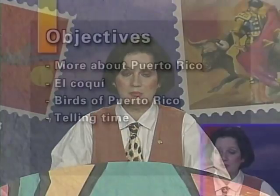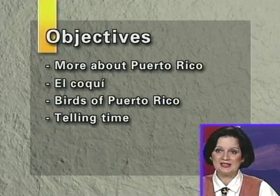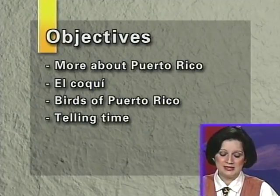Today we have more about Puerto Rico. We will have a video and some pictures about Puerto Rico. We will talk about el coquí, and I'll tell you more about it. We will talk about birds of Puerto Rico, and we will learn telling time, how to say time in Spanish. We are going now to invite you to follow this presentation of Puerto Rico while I explain as you watch.